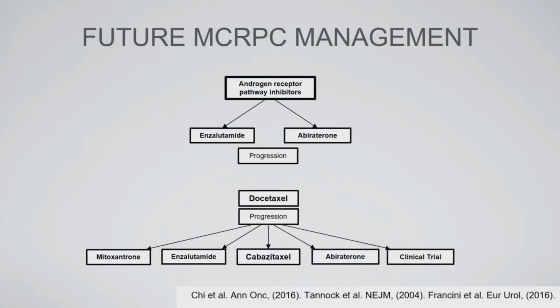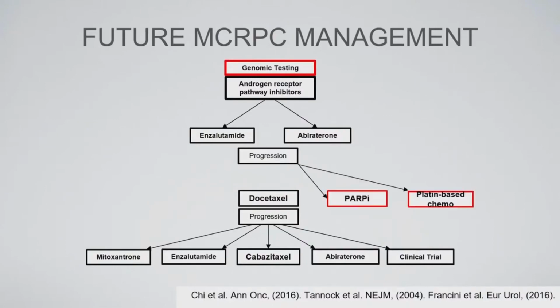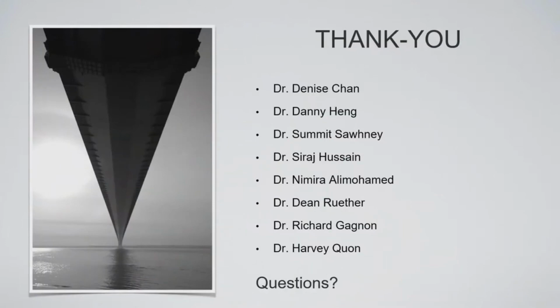So our vision for the future of metastatic castration-resistant prostate cancer management is to offer genetic testing earlier on, to understand how this could impact patients' future therapies with PARP inhibitors and platinum-based chemotherapies, to be able to offer PSMA PET-guided imaging so that we can understand how to target this with new radioligand therapies, as well as introduce this earlier on in the disease course to understand when we should be intensifying earlier disease and when we should perhaps pull back from more aggressive treatment.